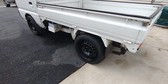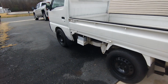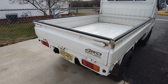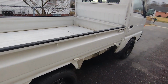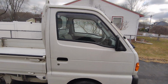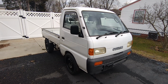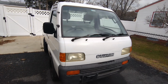Plan to do some upgrades more for creature comfort. I guess bring it up to 2000 specs, you know, with the LED lights, so that way everyone can see me on the road. And so far I've been getting a lot of questions and looks from people at the gas station and other places. Like anyone who's owned one of these trucks knows, you do get a lot of attention.